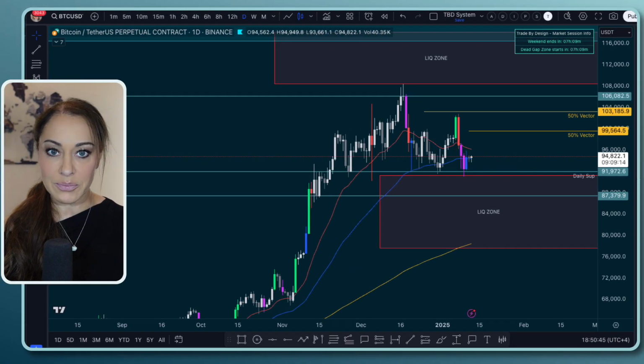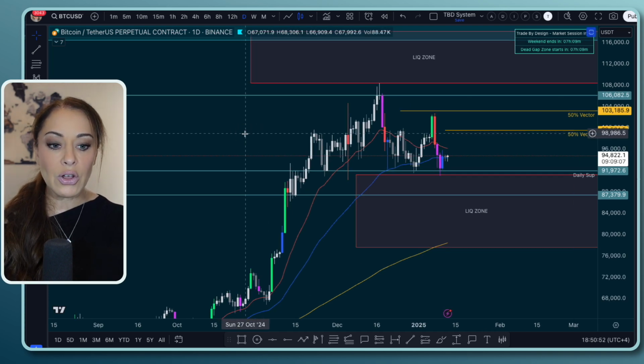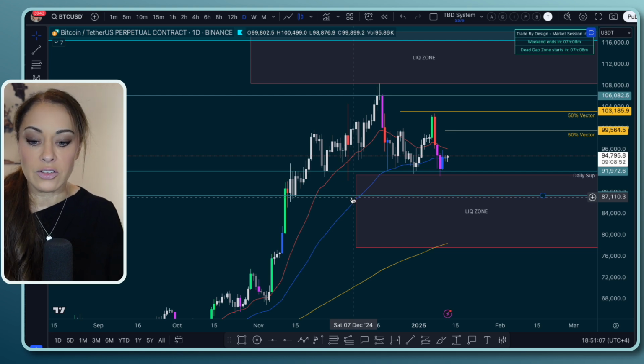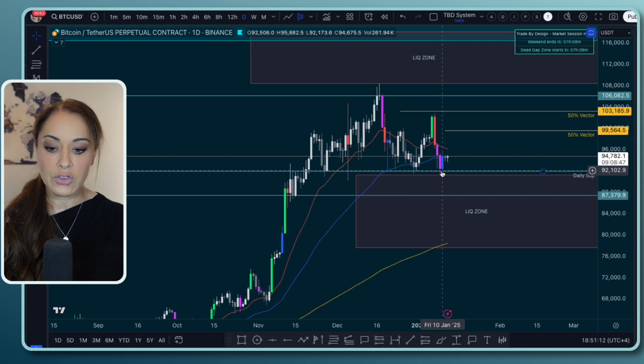Now let's get into the Bitcoin price action. I'm going to start on the higher time frame here, the daily time frame, and what I want to point out is that even though last week felt dramatic, at the end of the day we did hold the daily support at around say $92,000. So that's fairly positive. We do expect the bounce there, which is what we've got.